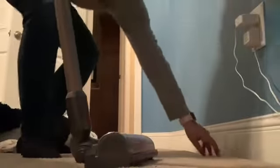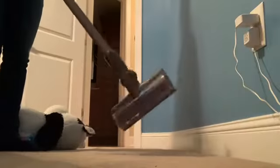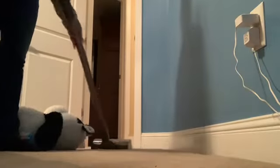I was also glad that this gave me a chance to move the furniture out and vacuum behind and underneath. I've been meaning to do this for a while and just never got around to it.